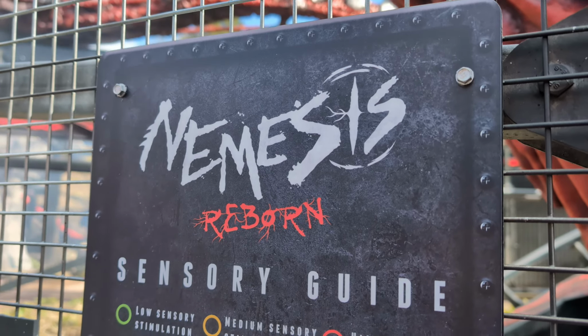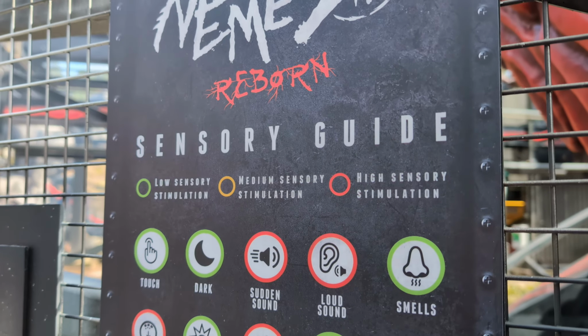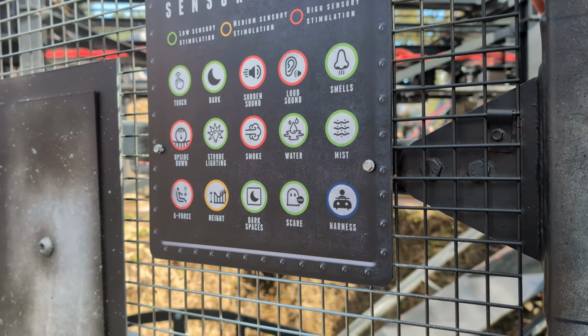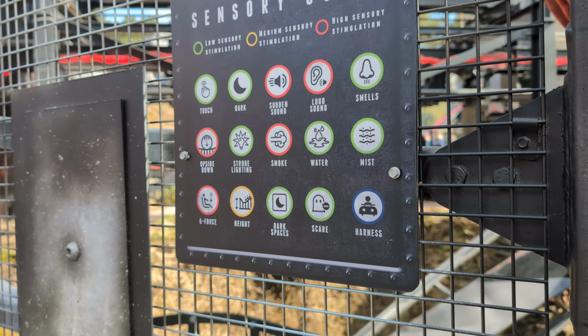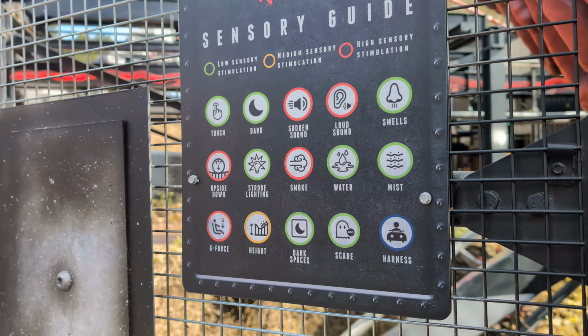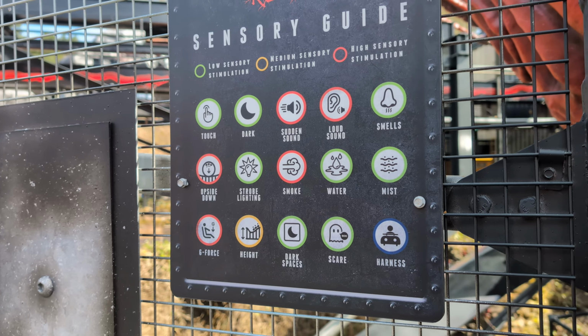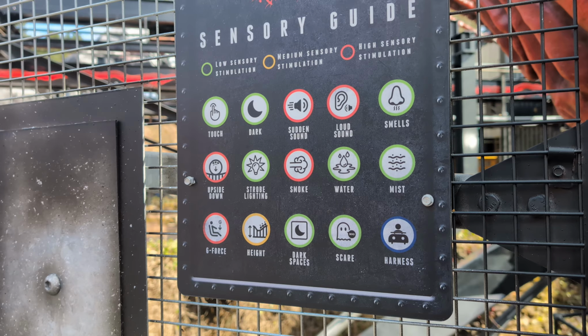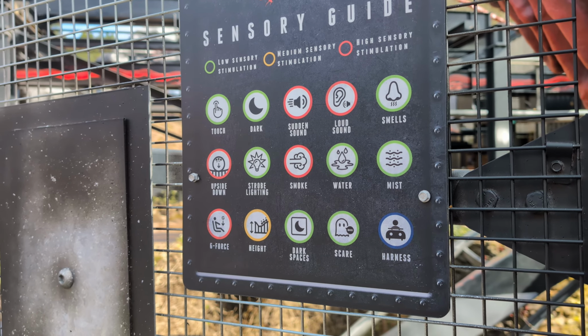All sensory information for the attractions at Alton Towers is clearly displayed within the ride access pass queue lines via their sensory guides, with a handy colour-coded key to show green for low sensory stimulation, orange for medium sensory stimulation, or red for high sensory stimulation.